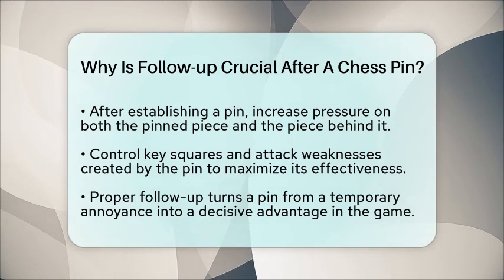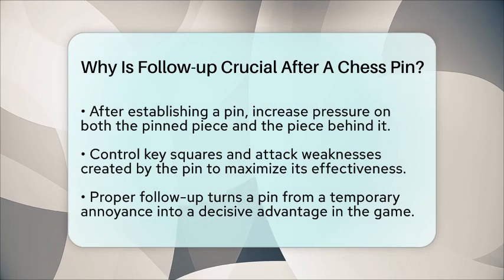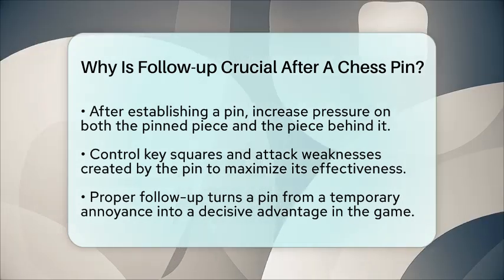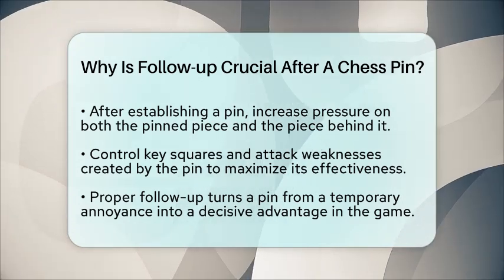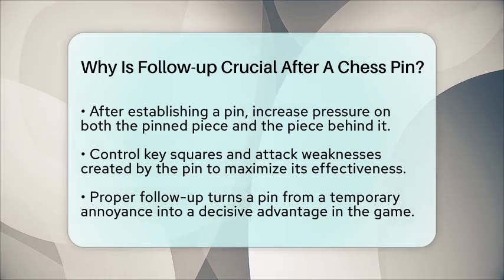Without proper follow-up, a pin may remain as a temporary annoyance rather than a decisive weapon. Therefore, follow-up moves turn the tactical potential of a pin into concrete gains in position, material, or checkmating threats.